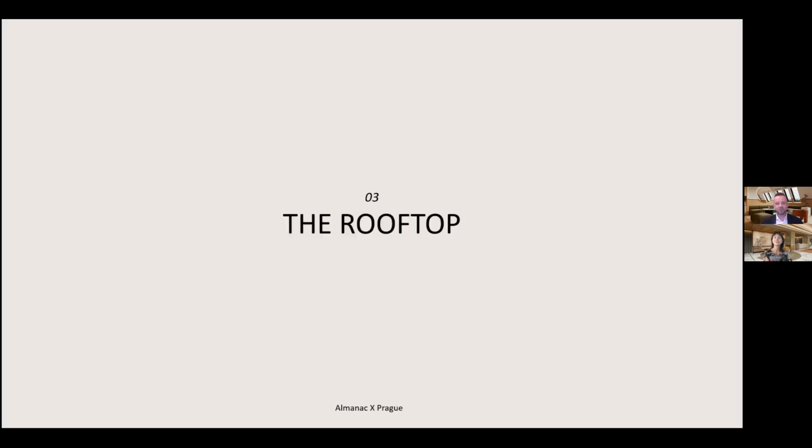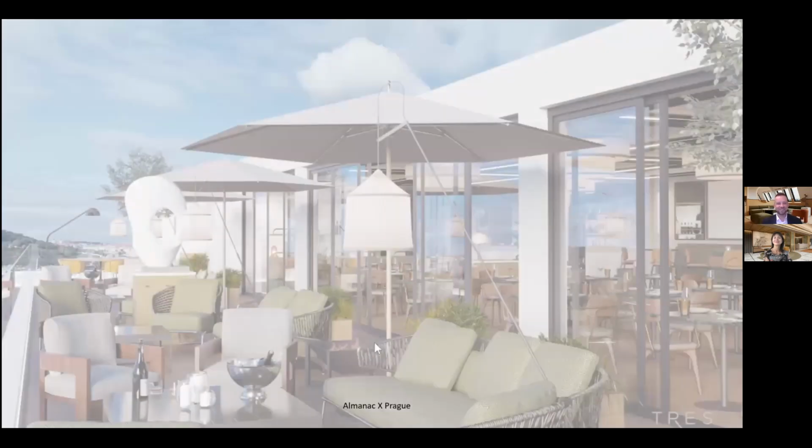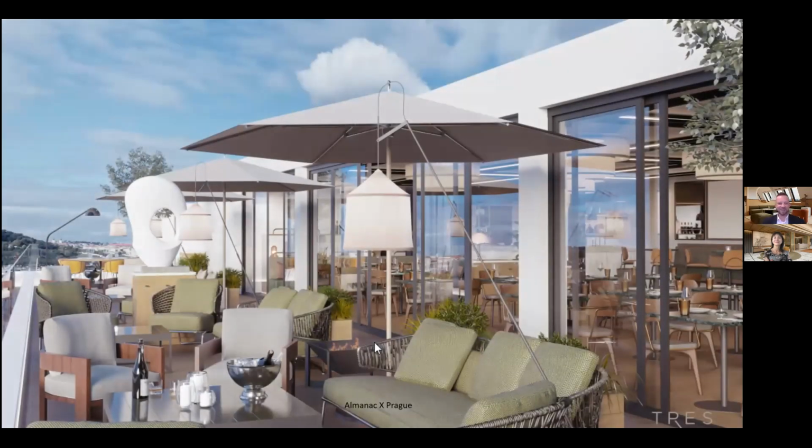And now to the creme de la creme I was talking about, the rooftop, with a little bit of the Prague castle behind it. So as you can see, about 2/3 of the rooftop will be covered. So it will serve as an all year long restaurant. So no matter the weather, and winters can be quite harsh in Prague, you can still enjoy the view.